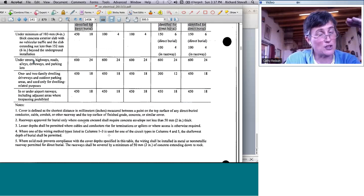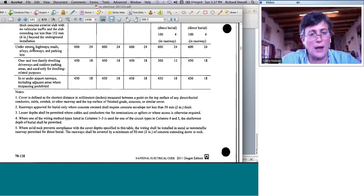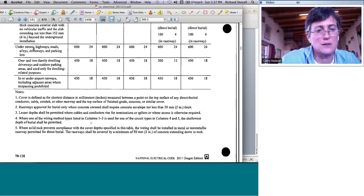Okay, raceways approved for use only where concrete encased shall be no less than 2 inches thick. Okay, so that's important to note. Lesser depth shall be permitted where cables and conductors rise for termination or splices or where otherwise required. Obviously, that would be situational and something you want to check out with your AHJ. Typically, there's an inspection once trenches are dug to make sure the trenches are dug to the right depth. They come out and make sure that that's the case and take measurements.